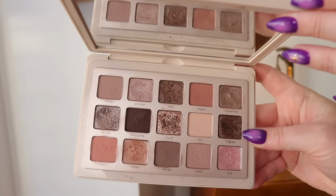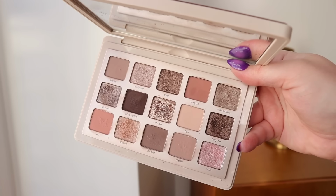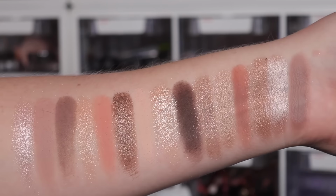But I love the I Need a Nude, okay? It came out last year and it's still a staple in my collection. I love this color story. This is like every eyeshadow I need. Very monochromatic in a lot of ways, but also these are the shadows I actually wear. So for my skin tone, for my preferences, this is definitely my thing.